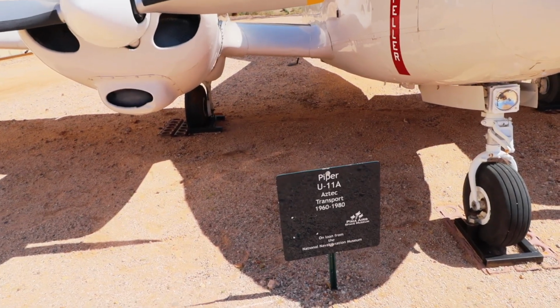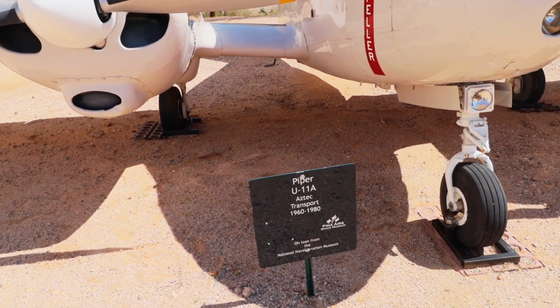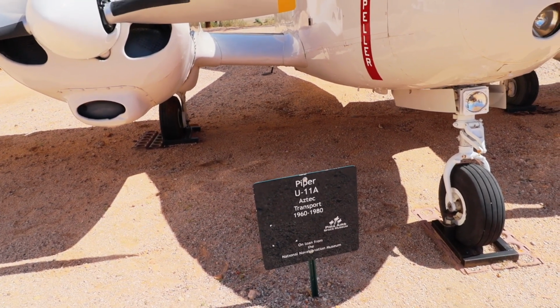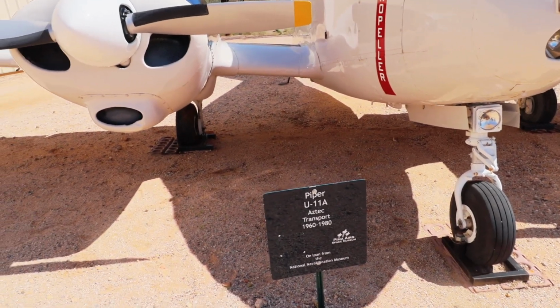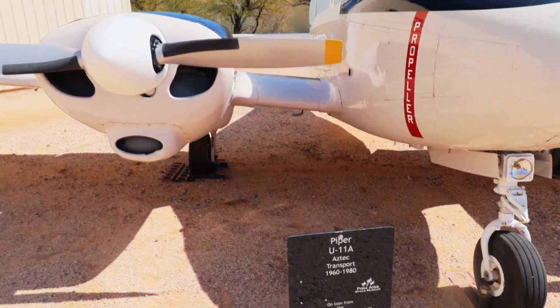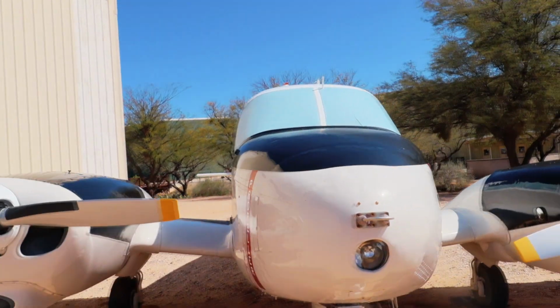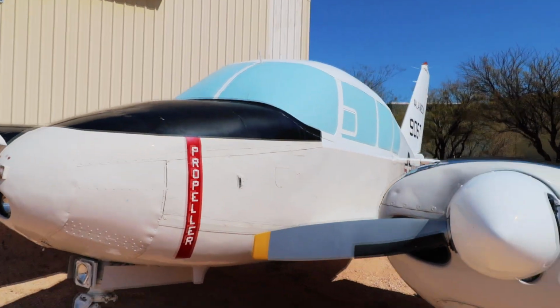Again, there are signs with all of these outdoor ones as well, telling you when they were in use, what they were called, and then also who they are on loan from. This one's actually kind of interesting because it's on loan from the National Naval Aviation Museum, which I've been to. So I wonder if I've seen this one previously. That's pretty cool to be able to see some of these and learn where they came from.